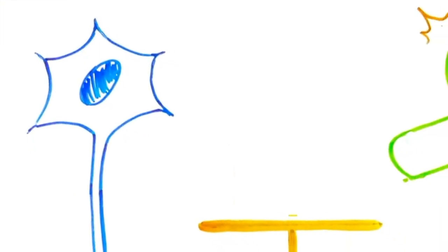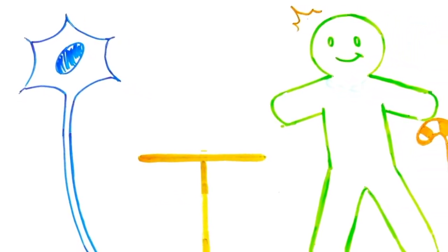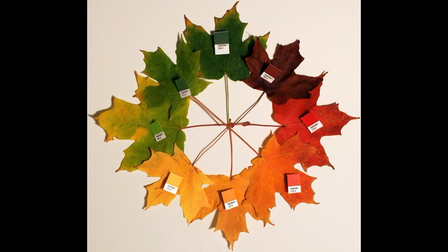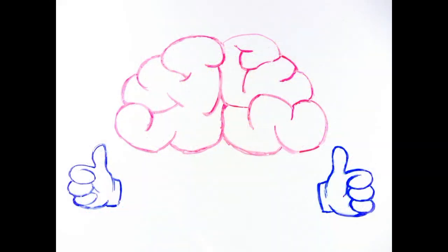The longest axon in the human body goes from the bottom of your spinal cord all the way to your big toe. In adults, that's about 1 meter. Neurons talking to each other let us see leaves change color in the fall, taste a yummy meal, dance to our favorite song, and so much more. When neurons communicate, amazing things happen.